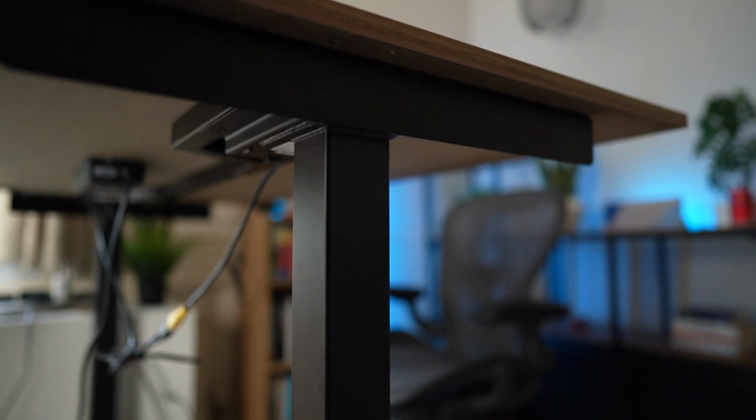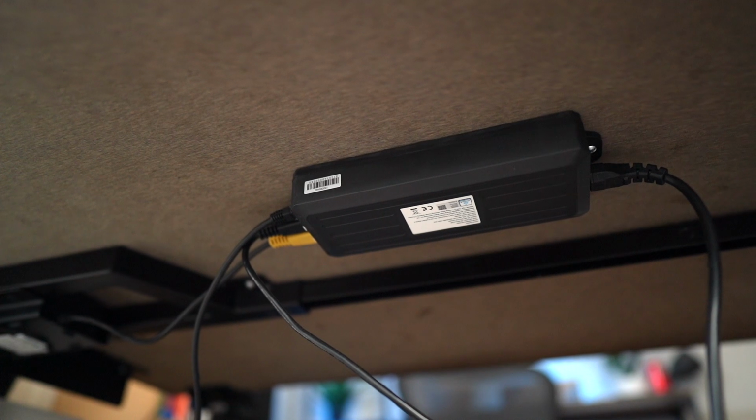The only thing I regret not buying is some decent cable management, because underneath the desk things do look a little messy. So if anyone's got any recommendations for any decent cable management, then please let me know in the comment section below.